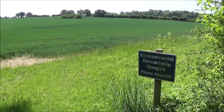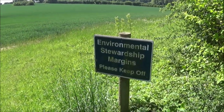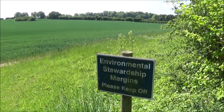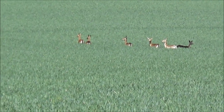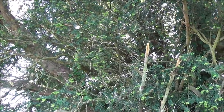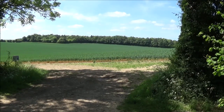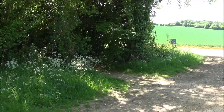So all around these fields we've got these signs, and what that basically means is imagine the fields for wildlife, so they're leaving wild patches for wildflowers and native species just to grow up for the benefit of wildlife. There are yew trees bordering this track all the way along, which shows it's an ancient track. And this one's very healthy, look at all the bright green new growth on it. You come to a T-junction of paths, and you take the smaller path through the bushes. It's a restricted byway.